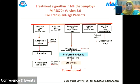So the new treatment algorithm in myelofibrosis is now based on this MIPSS version 2 for transplant age patients. And if you look at this treatment algorithm, patients who belong to very low risk or low risk categories have a median survival falling between 56 to 92%, which is very good. And if these patients are not too symptomatic, then they can be kept on observation only. There is no treatment required.